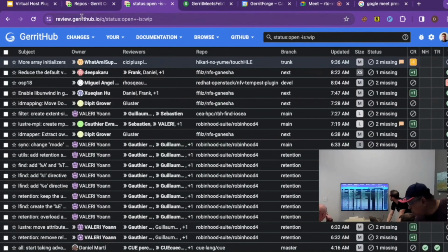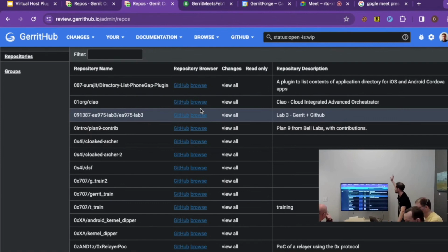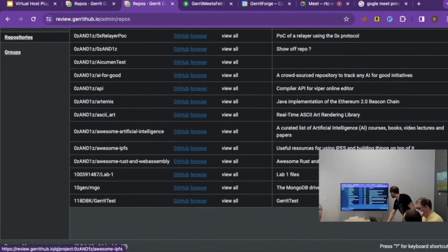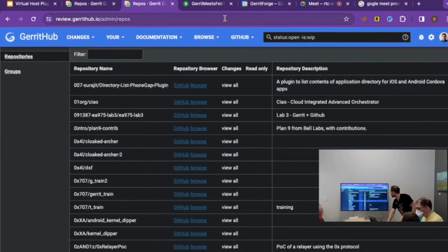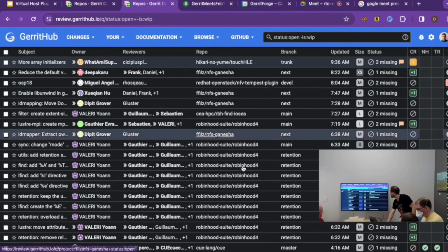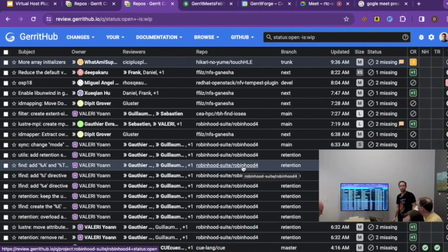If we go on GerritHub, on review.gerrithub.io, and we do the same thing and browse to repositories, there's a bunch of projects. This list goes on for quite some time. We'll talk about numbers a bit more afterwards. If I go on changes and open changes, it's a pretty busy page. There's a lot of people that actually use GerritHub, more than you might think. So yeah, it's a bit cluttered, right?